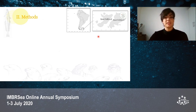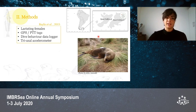All the data was collected by Bailey et al. for their paper of 2015. The lactating females were captured and equipped with GPS or PTT tags for location, dive behavior data loggers, and triaxial accelerometers. They were then set free for a few days or trips and recaptured to retrieve the devices and the data.